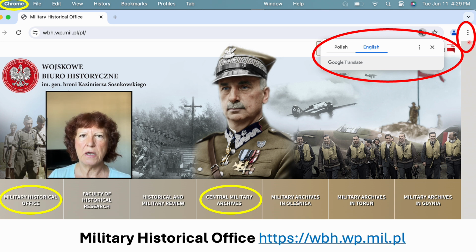And if you click on those dots, you'll get a drop-down menu which includes the option to translate. So this is what that looks like, and you can see that you have an option to select English. This makes life much easier, at least for getting an overview of where everything is in the database. There will be documents within this that you'll need to download, and unfortunately you can't get an automatic translation of those, but I will help you with that in a moment.